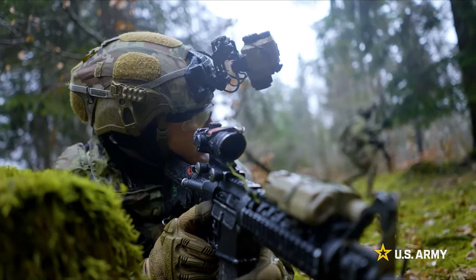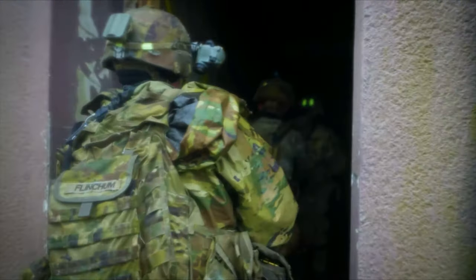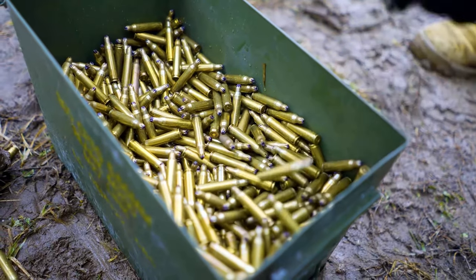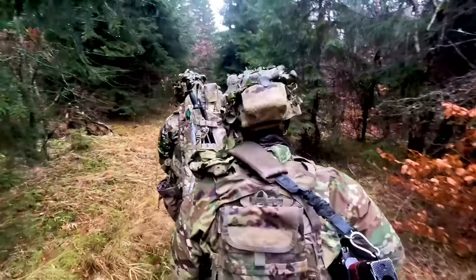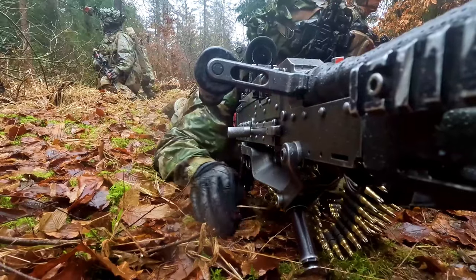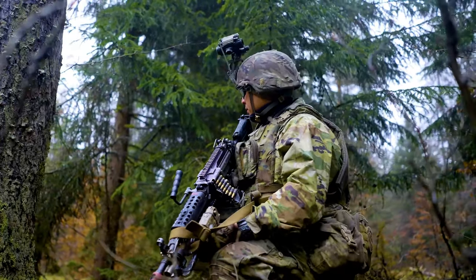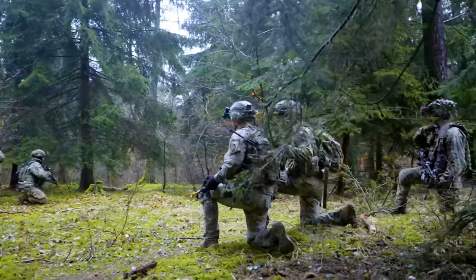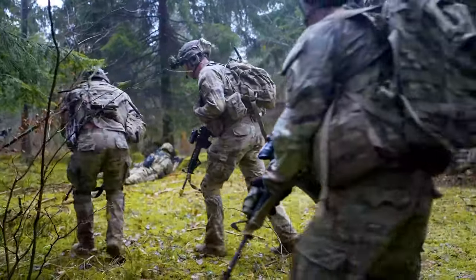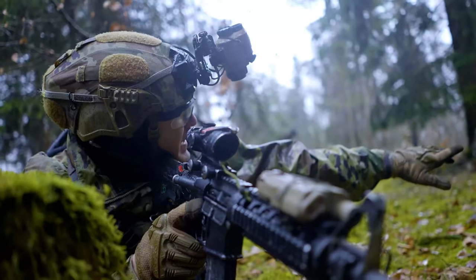First one's going to push forward, watch your second. Let's jump right here, get on the way. First squad is going to push forward. Watch your sex.